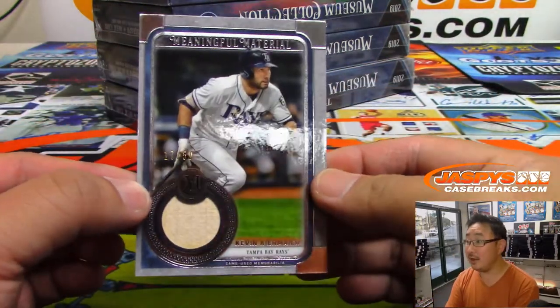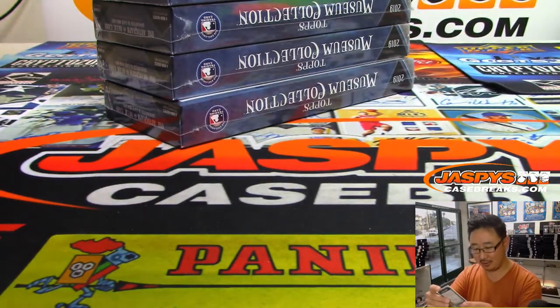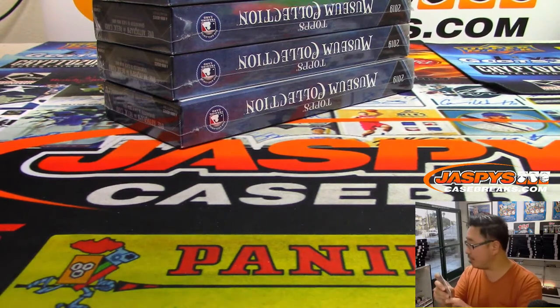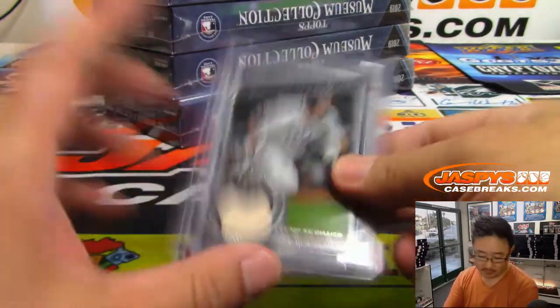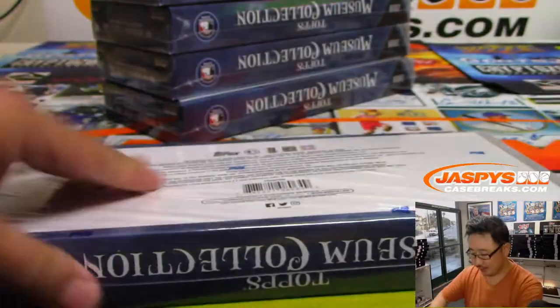And there's Kevin Kiermaier. Chimera, 17 out of 50 for the Tampa Bay Rays. Goes to Alex Lindsay. Got the Rays straight up.